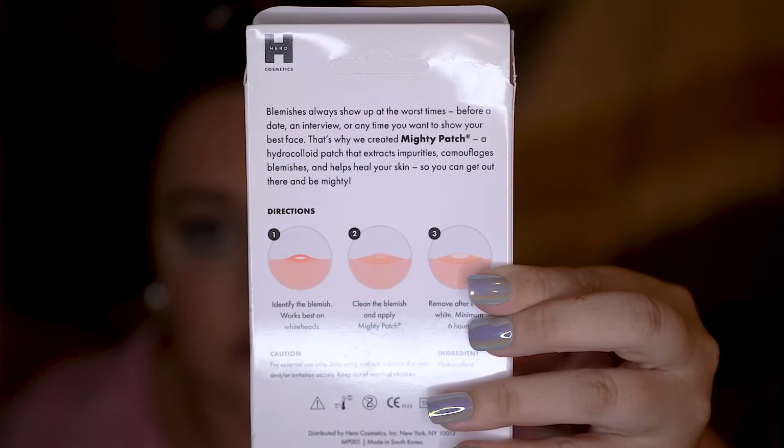Okay, so as I said, it's supposed to get rid of the pimple, and this is what the back looks like. Identify the blemish, works best on whiteheads. Clean the blemish and apply Mighty Patch, and then remove after it turns white, minimum 6 hours. I wore these overnight because when else am I gonna be sitting around for 6 hours and not going outside? And I can say for sure, these work well on whiteheads and very oily acne, but if you just have a pimple or a bump, it's not gonna get rid of it.